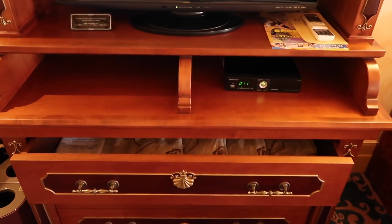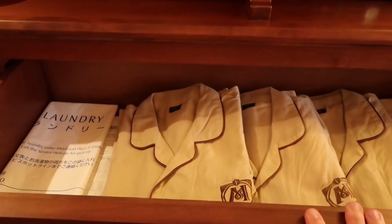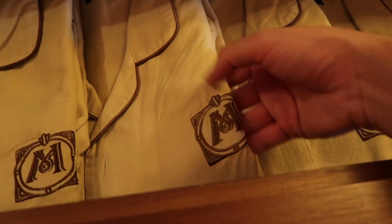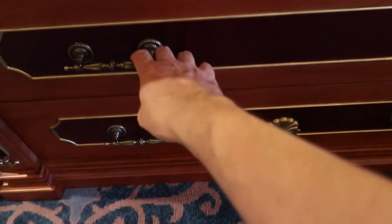Below the TV, we have some extra drawer space here. So in here, we have all the nice pajamas. They'll have the Hotel MiraCosta on them. They're really soft. Ooh, I can't wait to wear this. Unfortunately, you don't get to keep these. You don't get to take these home. So enjoy them while you can. If you need more, you can just call the front desk. They can get them for you. And there's stuff in here for laundry if you need to get some stuff laundered. And then there's more space here for your clothes.